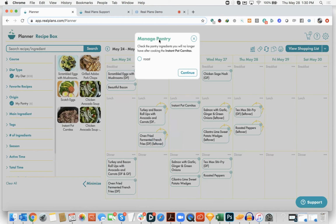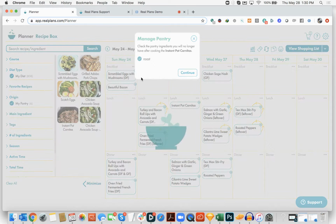And then we ask you a question to manage your pantry. So do you have multiple roasts sitting there waiting to be made into Instant Pot carnitas? Or do you only have one? If you only have one, you say, all right, check the pantry ingredients you will no longer have after cooking. I'm going to click that off.